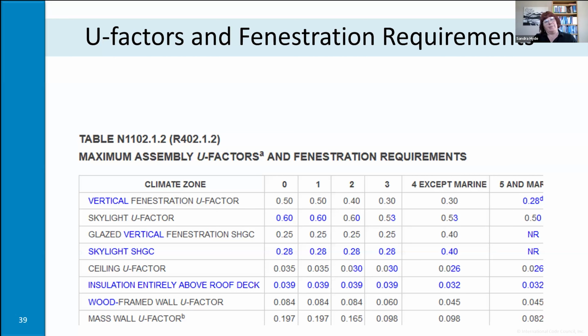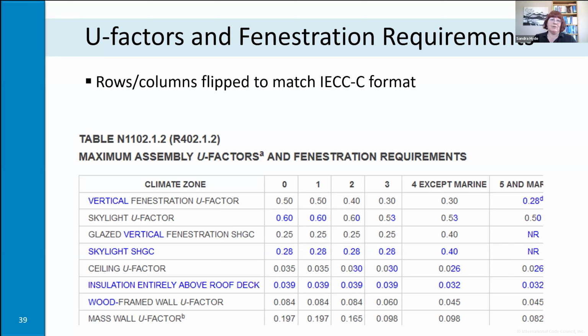So a big change with the 2024 is to move back the requirements that we had in the 2021. The 2021 code had made the U factors even harder to meet, had increased the R factors for insulation, and what we see this round is it going backwards for those requirements.